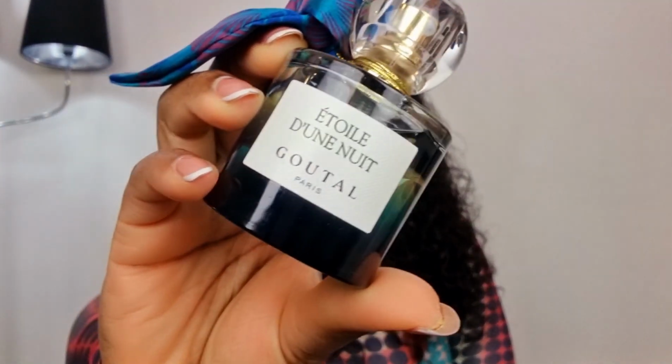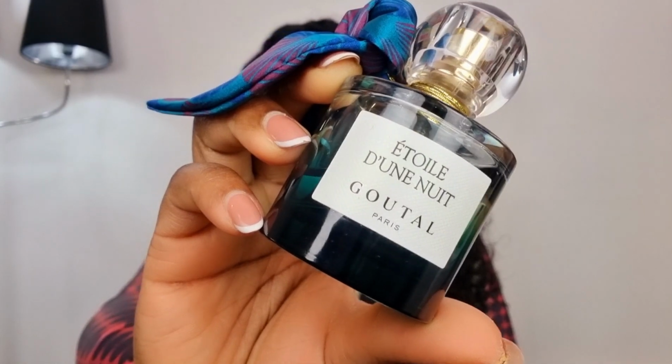So once again, let me just show you what it is. I don't want to butcher it the second time, but it's such a stunning scent. And all of the perfumes from this brand in particular are amazing. So check them out. So the next two perfumes on my list, I'm showing two because why not?